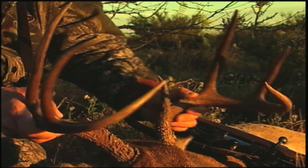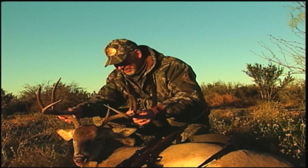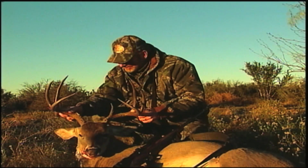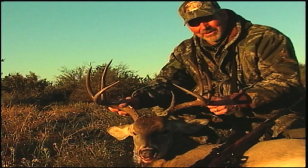Look at that. Isn't that a beautiful buck right there? Nice, solid 8-point. Yeah, he broke his brow tine, but I'm still calling him an 8. Gorgeous. Down here in Mexico at the end of December.